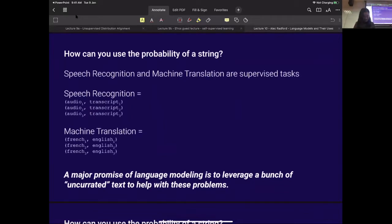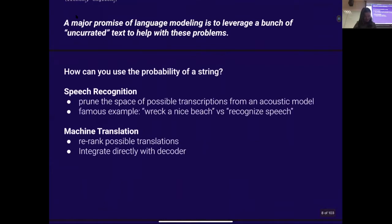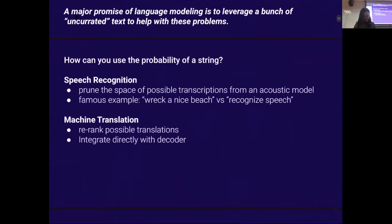Speech recognition and machine translation are supervised tasks. It's quite self-explanatory.